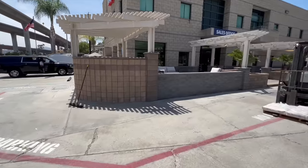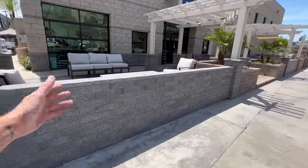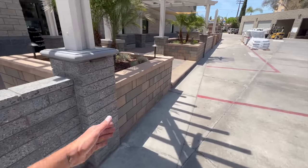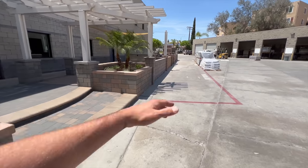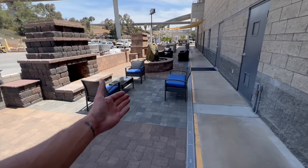So we're pulling up to RCP now, and we'll be able to show you guys the completed project that we had done over here. If you guys remember, we were doing a bunch of their displays up front. So here's what they look like. They wanted to sample a bunch of their new wall types, as well as show people what they can do in their backyard. So we've done a bunch of different types of keystone, block work, all kinds of cool stuff, and this place turned out absolutely awesome. It's cool to see how far things like this have come.